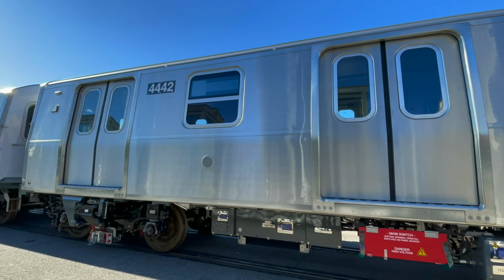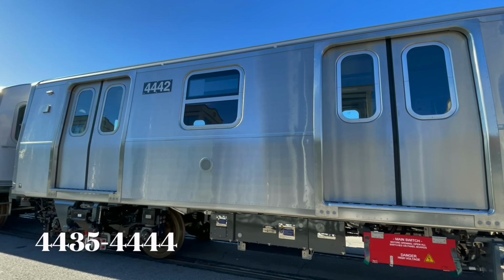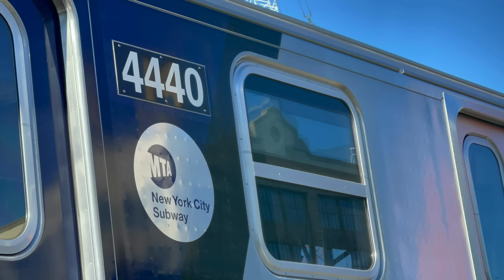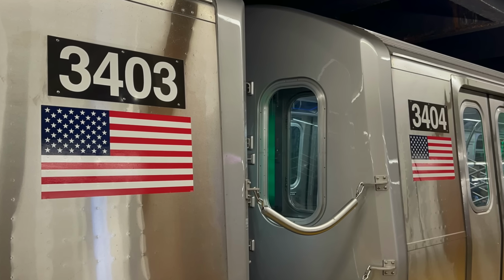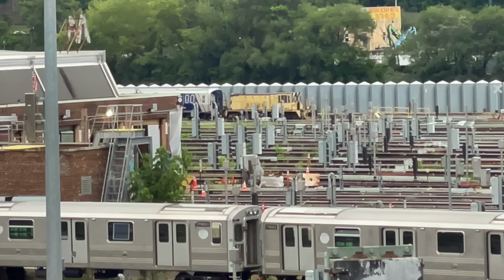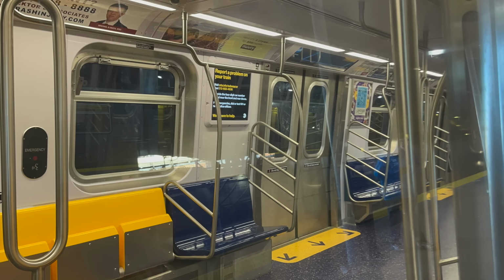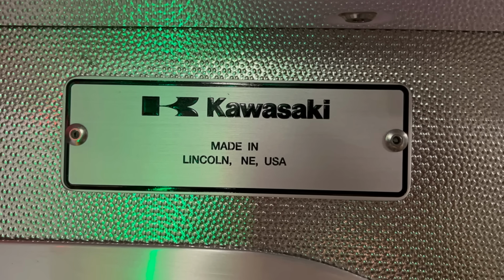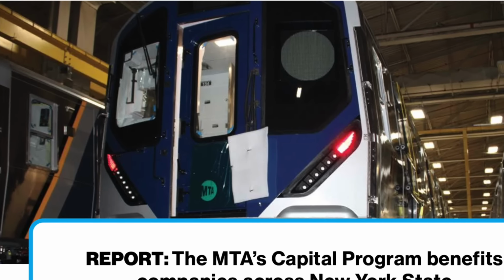A total of 10 cars were delivered to South Brooklyn during the week of February 9th, those being 4435 to 44. 4435 to 39 were already discussed, but 4440 to 4444 will be discussed in the option order section. 4445 to 49 was allegedly delivered to 207th Street Yard between February 27th and 28th, but it had to be sent back. Because it was unable to move under its own power, and because issues had been found by Kawasaki before delivery, it was sent back to Lincoln, Nebraska, Track 6 for repairs.